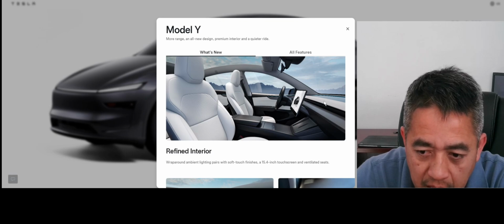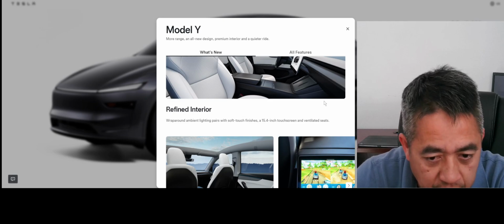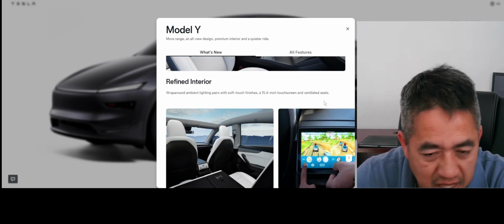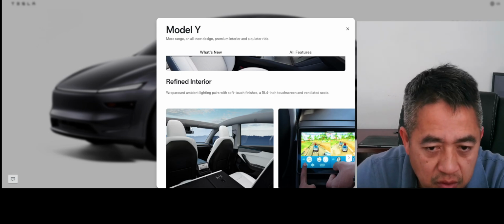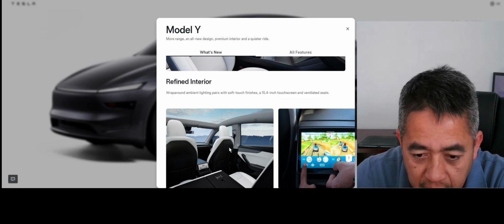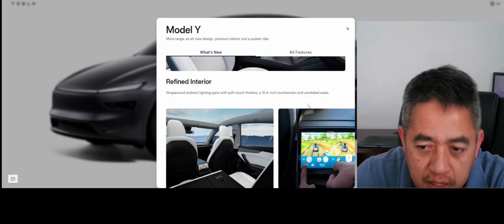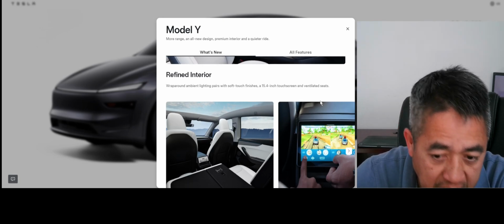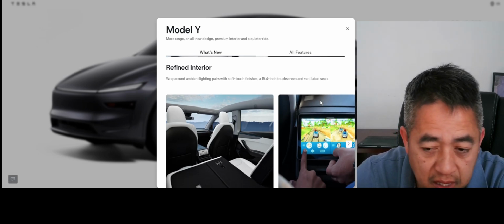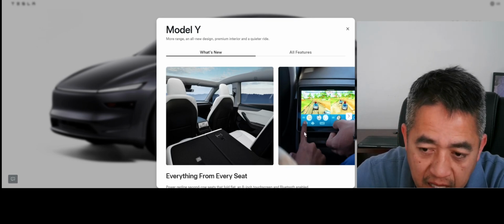So maybe one of these days I'm gonna go do a demo video for you guys. I want to do it because it's right by here. We have a refined interior, wraparound ambient lighting, so you can see all the lighting here, which is nice, from the front all the way to the back. And it has a 15.4-inch touchscreen, ventilated seats for the summer in California. That'd be awesome. So just whatever state you're in, Nevada, it's hot.